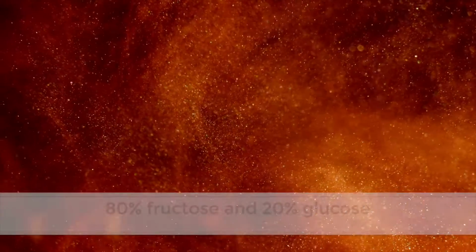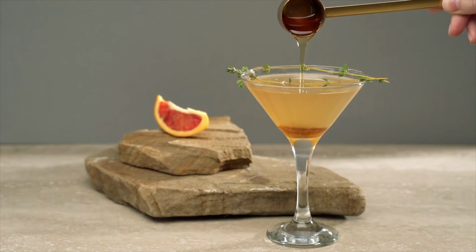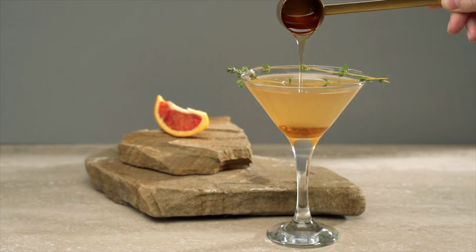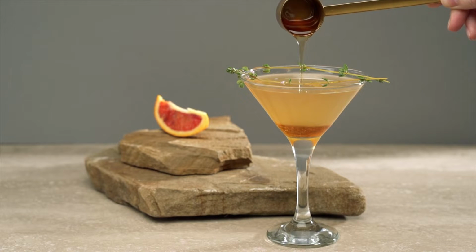Agave nectar is around 80% fructose and 20% glucose. This is higher than high fructose corn syrup, which is around 55% fructose and 45% glucose if in drinks, or 42% fructose and 58% glucose if in foods. Since fructose is the sweetest of sugars when compared to glucose and sucrose, a little goes a long way when adding agave nectar to food and drinks.